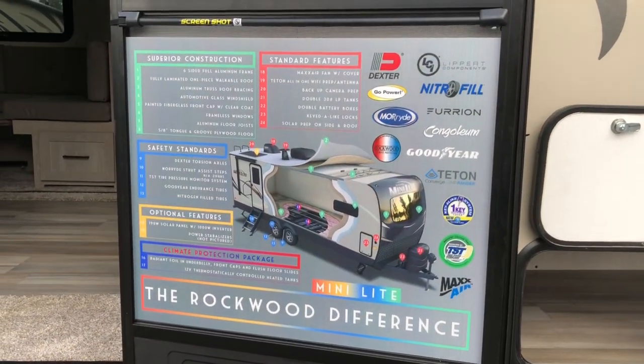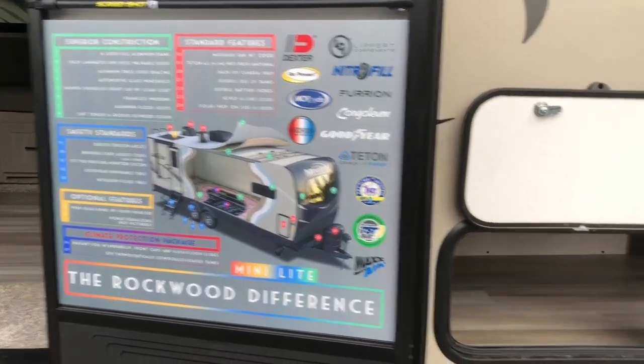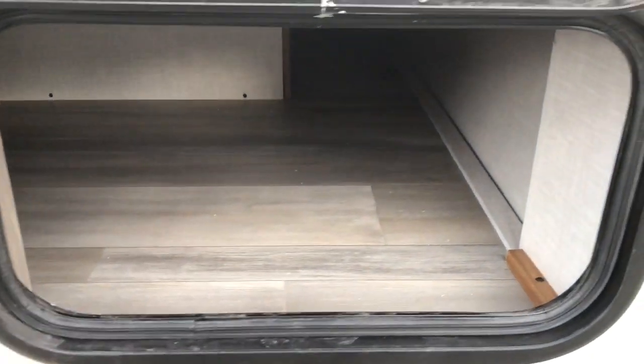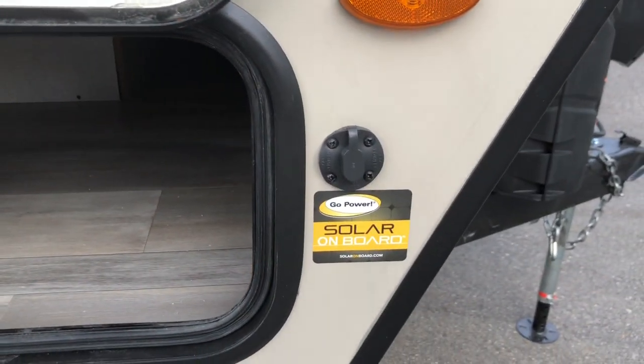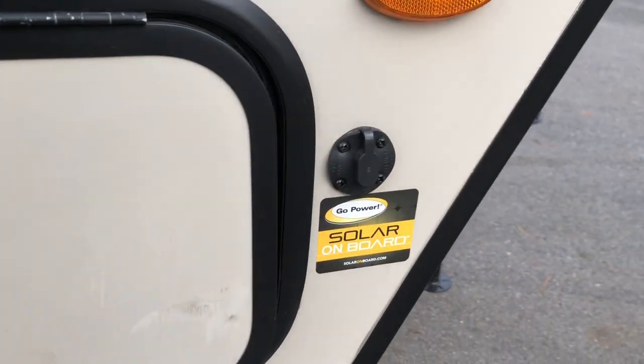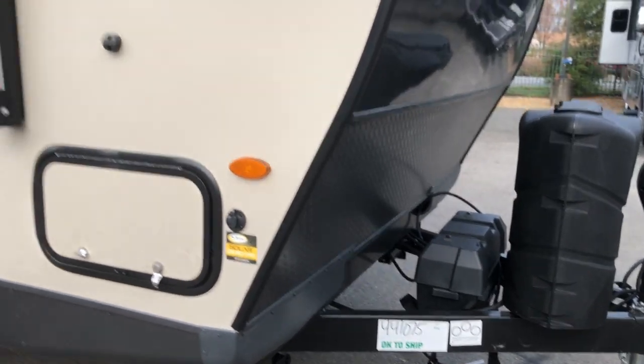So just why the Rockwood is, it is what it is. Good storage up front. Again, magnetic latches, key to lock. We did equip this with the solar panel you saw on the roof, but you do have a prep here also if you wanted to do a portable panel. Again, that's just going to trickle charge those batteries.